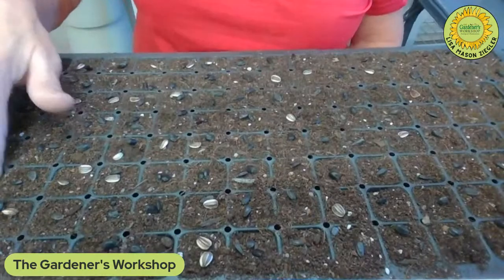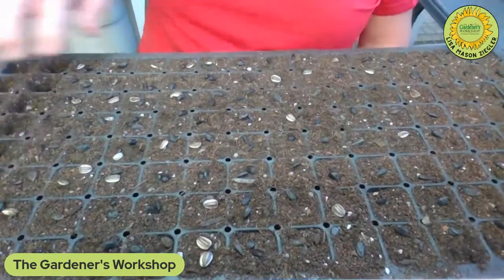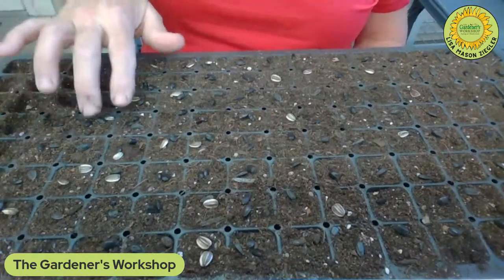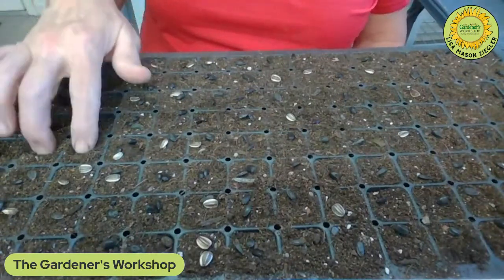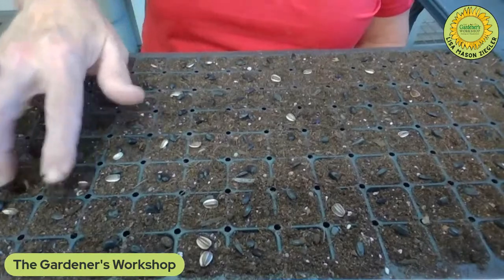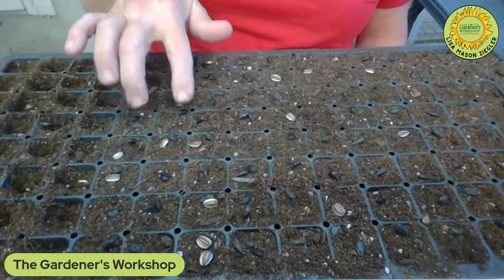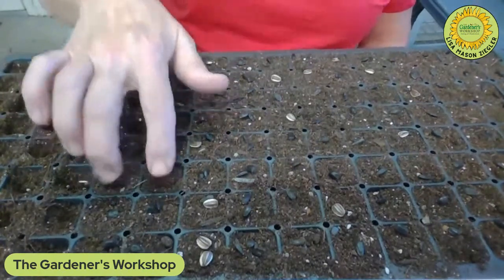I don't know if y'all know it or not, but spiders are some of the most ferocious, best, bad bug eaters. They eat nothing but other bugs, y'all. You want spiders in your garden, in your grow room. I have several spiders in my grow room.